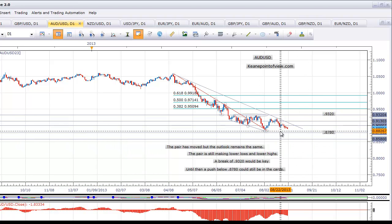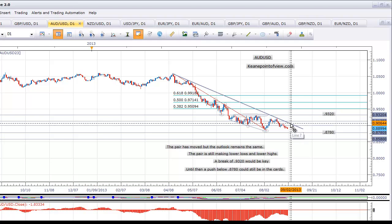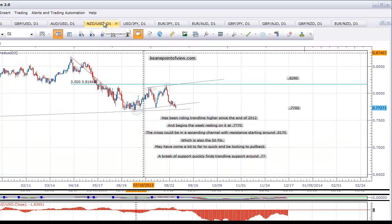It'll be key, hold or break there, and you can see the momentum is still for a continued push lower, but we'll have to watch this ascending trend line. If we get a break of that, then all bets are off, and we could see a cycle move higher. Same almost exact thing with New Zealand.